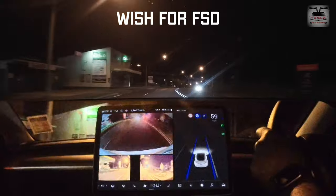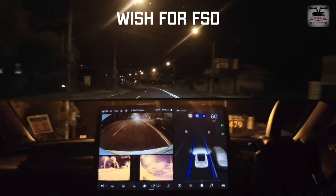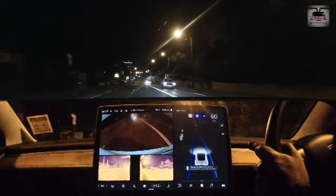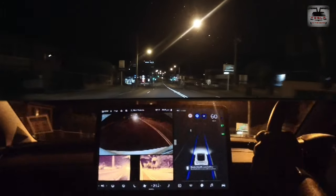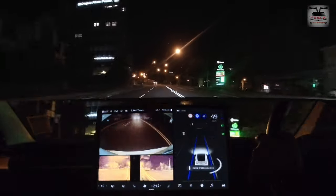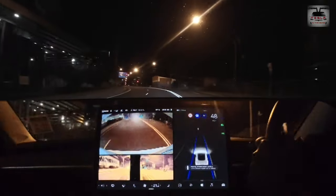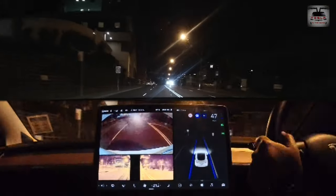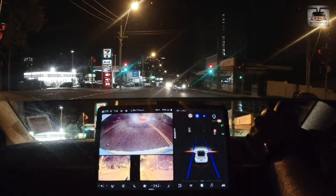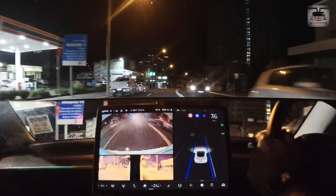Now I want Autopilot to recognize these emergency vehicles. That's very, very important for full self-driving to function. And if it recognizes these vehicles, it must give way. That's something which Autopilot has to do. Wow, that was slightly scary.